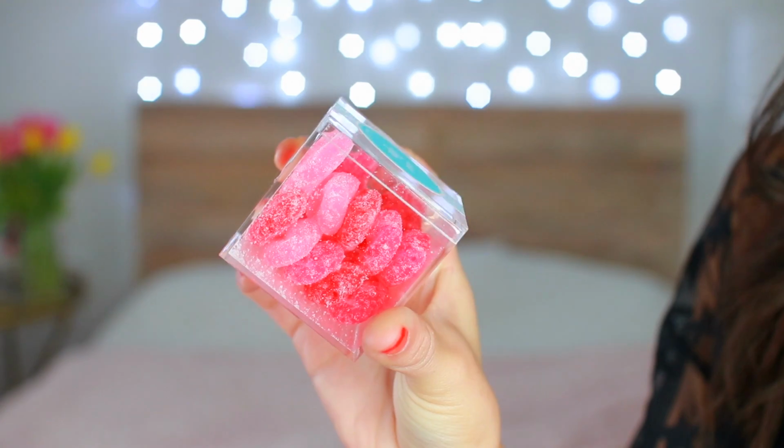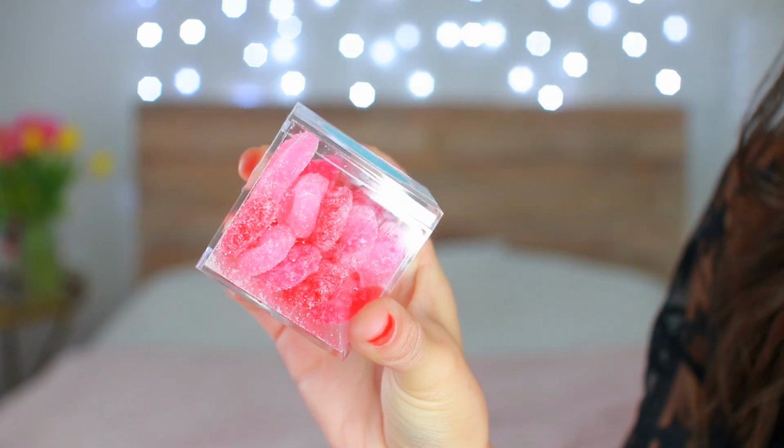I can't explain it enough. The infamous sugar lips from Sugarfina, but they are so good. My god, they're so good. I'm a candy lover, and this trumps all. They have so much flavor, they are so sweet. Oh my. I love them so much.